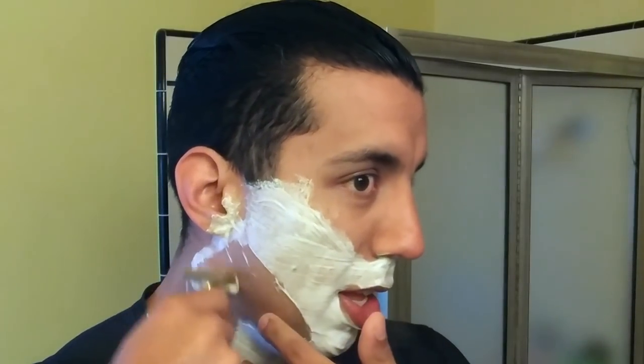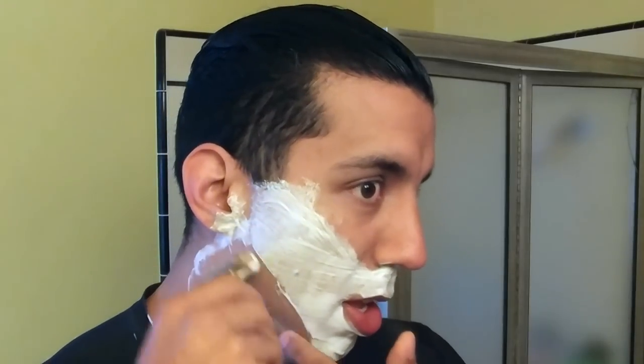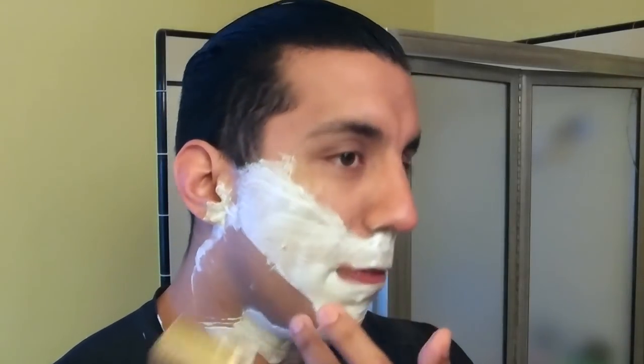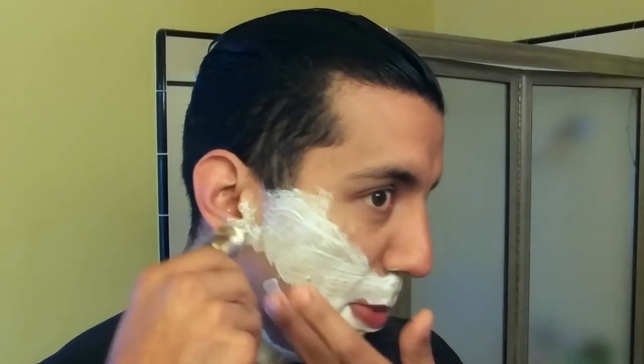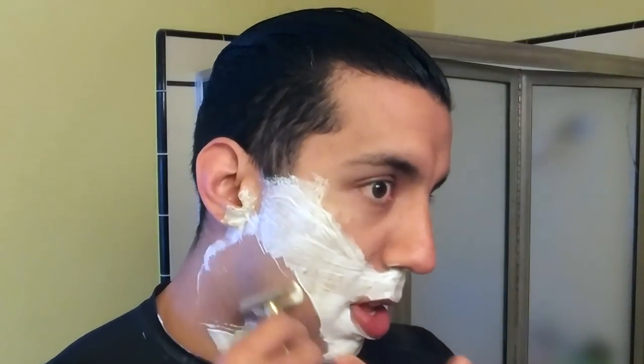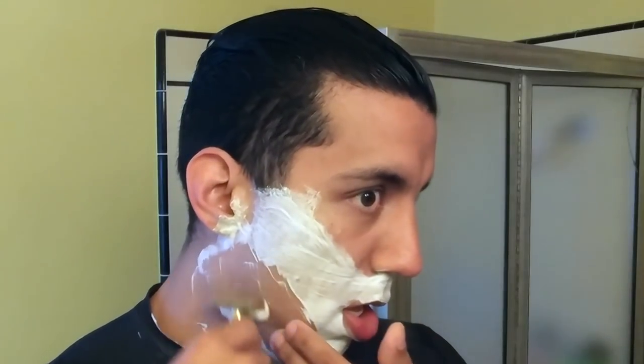And it's gotten me a few compliments already. Well, the parfum has anyway. But I enjoy this scent. It smells very similar to the parfum. Yeah, this razor is just ridiculously smooth.